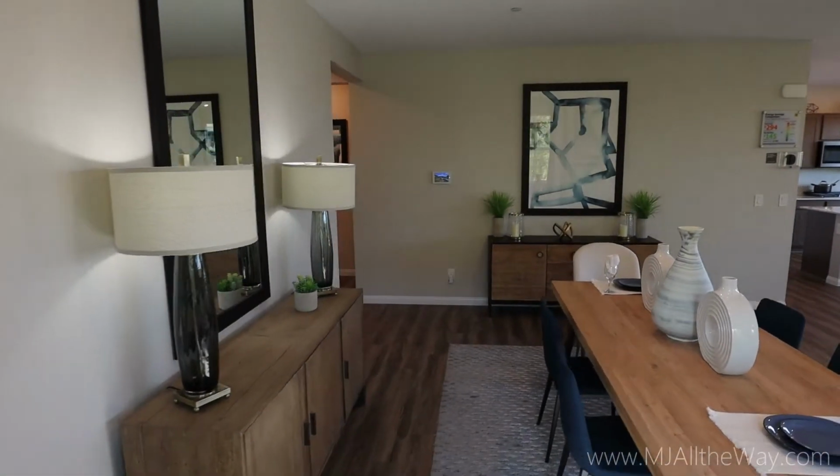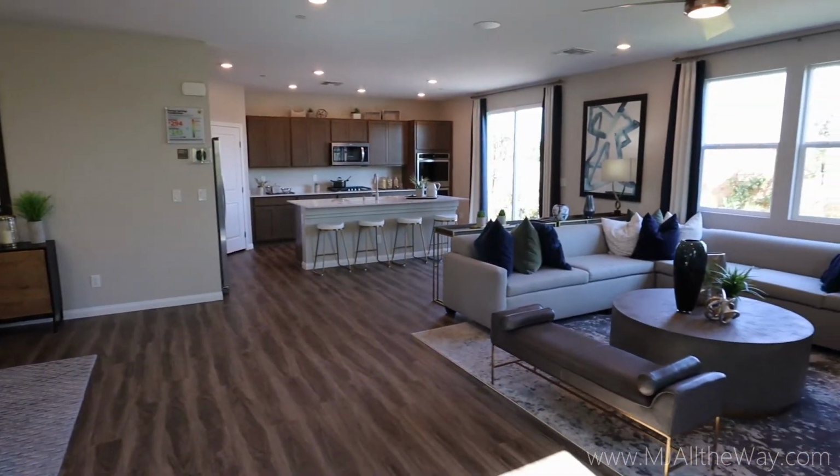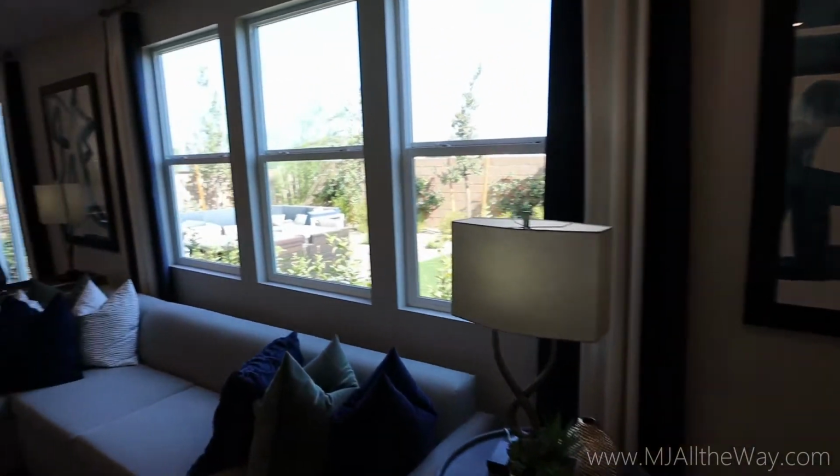Looking over in the great room here, I love the separation of the kitchen, the living, and the dining area. This is actually a very nice sized room. You certainly have more than enough room for your entire family in this home.